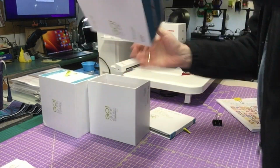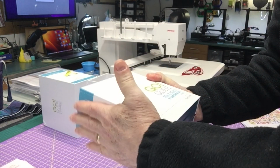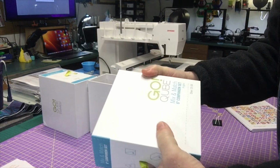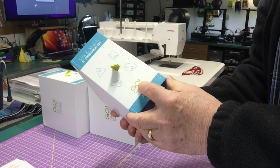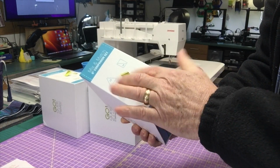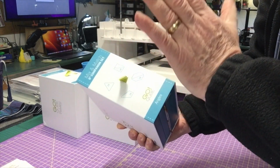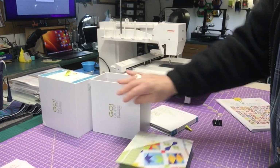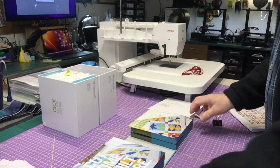So let's pull out the other box. Now these are the dies themselves, and I love the way AccuQuilt packages all of this. These are very substantial boxes, great for storing, and you know exactly what you have. I have them all on my shelves, and because the end is printed very clearly, it even shows you the various shapes and gives you the numbers because they do everything by numbers, which is good as well. I have no problem locating what I need when I need it. So let's open this up. Let's move these out of our way and get this into shot.